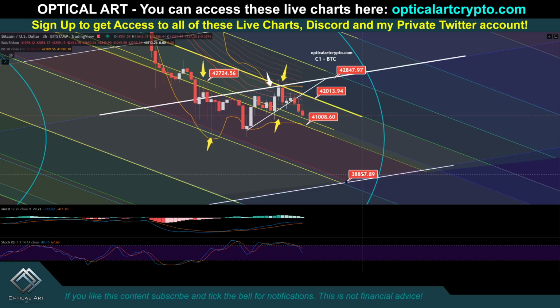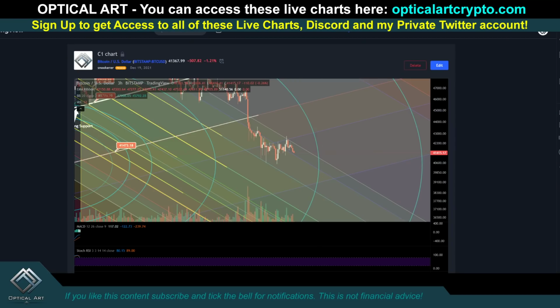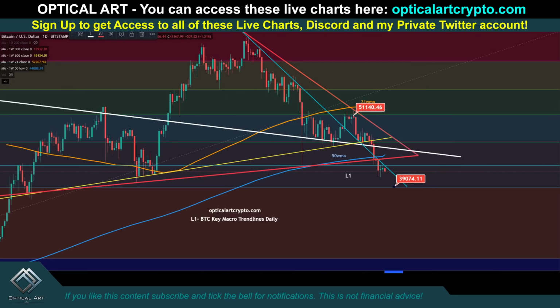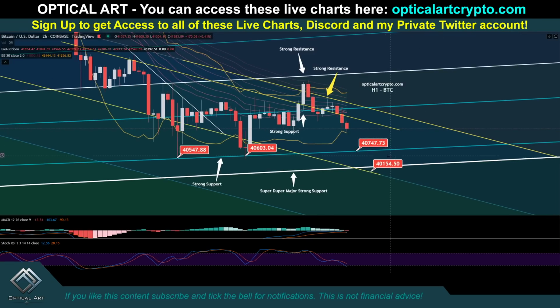I do think we test around 39,000 to 40,000, you could catch a bounce. Right here is around 39,000. I doubt we're going to drop straight down, but I would watch around 39,000. The H1 chart, let's see, this is the H1 chart. Apologize, guys, I didn't plan this out too well. So again, pay attention, 40,000 to 39,000.